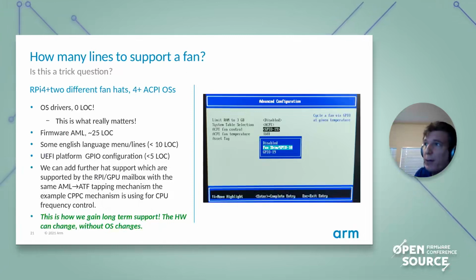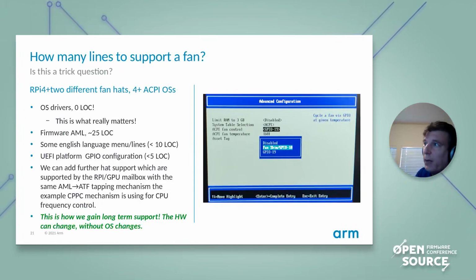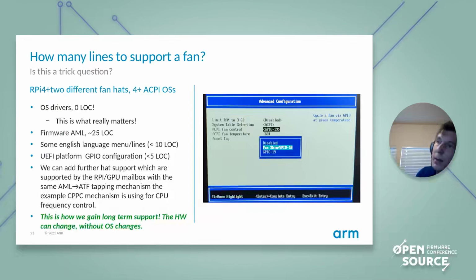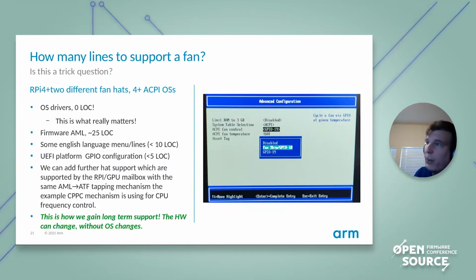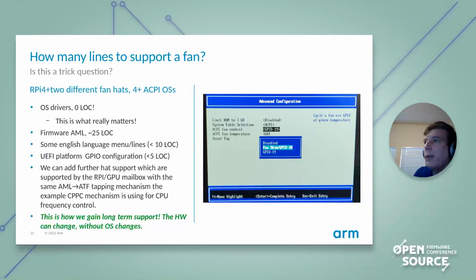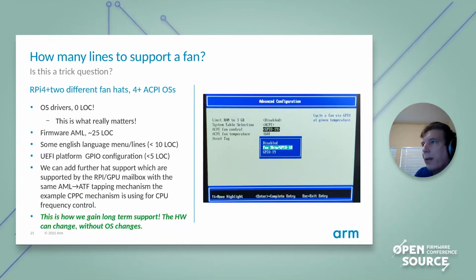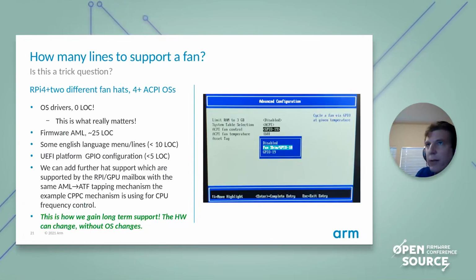This is an old picture of the PoE fans, right, which are on the RaspberryPi PoE hat. They actually work now. It's not merged to mainline. I have it in my tree, but there's another menu option here where we get variable speed fan control. And so there's no operating system change to support that PoE hat, right? It's just a couple extra lines of code here to trap to the RaspberryPi mailbox to control that fan.